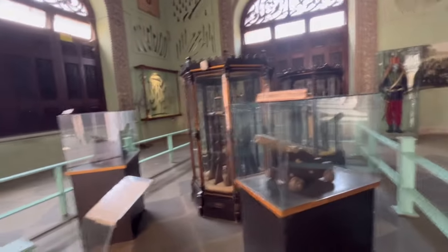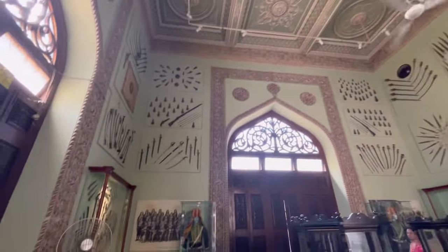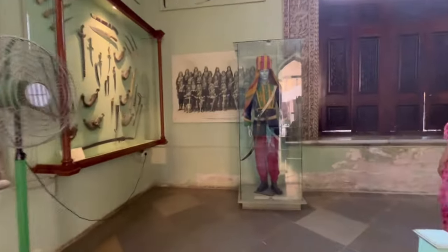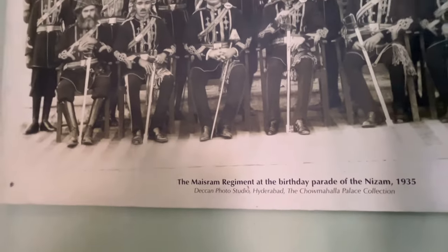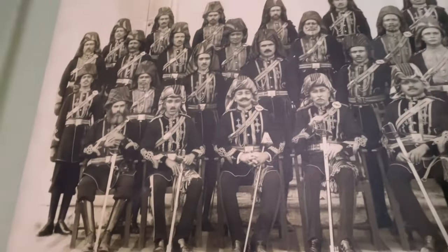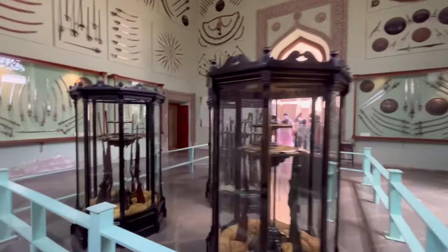Entering another room here, and it seems to be full of, you know what? Souls and such. Yeah, from roof to bottom, it's full of souls and such. Look at that. See, that's how they used to dress up. This is from 1935. That's how they used to dress up.